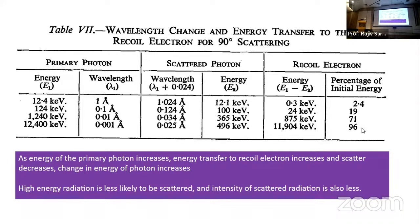So this is what they call the indirect effect of photons to the electrons that they produce, and we're talking of megavoltage. As the energy of the primary photon increases, the energy transferred to the recoil electron increases, and the scatter decreases. So this is also another factor you will see. Higher energy X-rays or beams have less scatter. So it is less likely to be scattered, and the intensity of scattered radiation is also less. These are the important factors that you will see later.